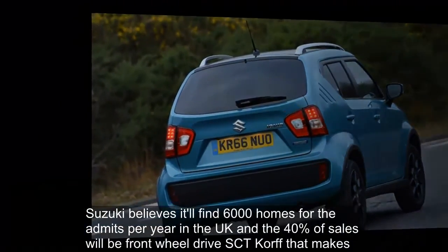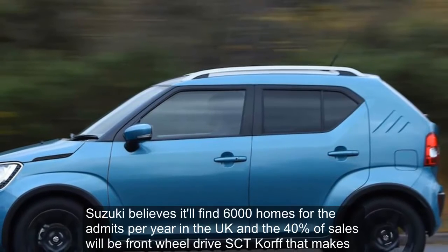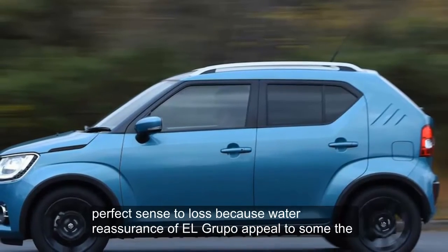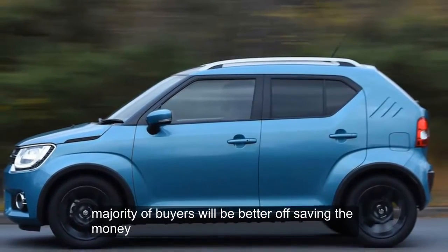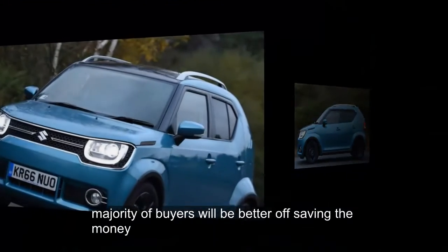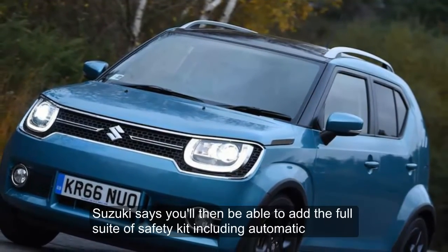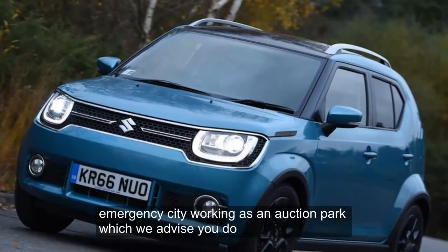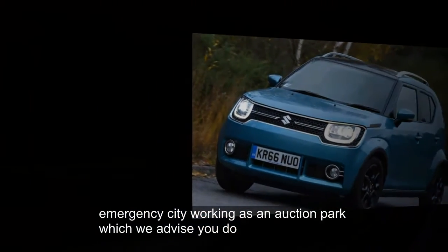Suzuki believes it'll find 6,000 homes for the Ignis per year in the UK and that 40% of sales will be front-wheel drive SZT cars. That makes perfect sense to us, because while the reassurance of All Grip will appeal to some, the majority of buyers will be better off saving the money. Suzuki says you'll then be able to add the full suite of safety kit, including automatic emergency city braking, as an option pack, which we'd advise you do.